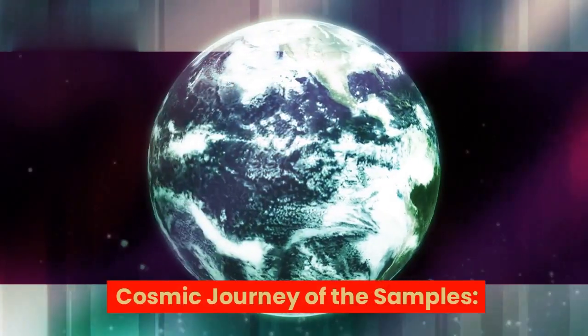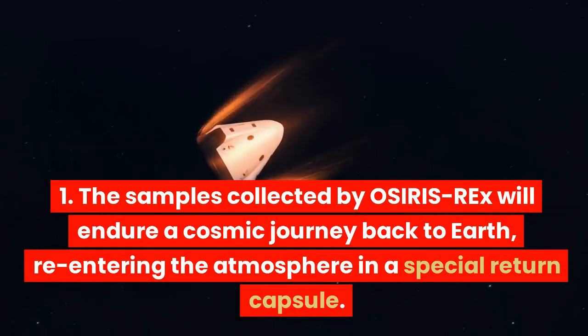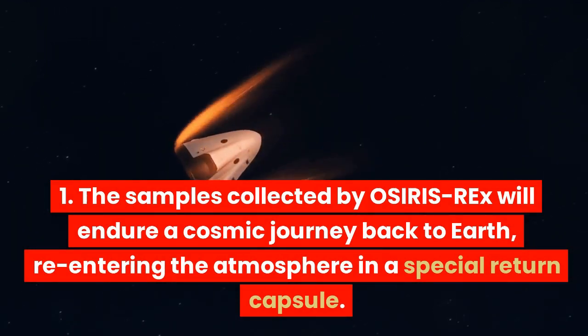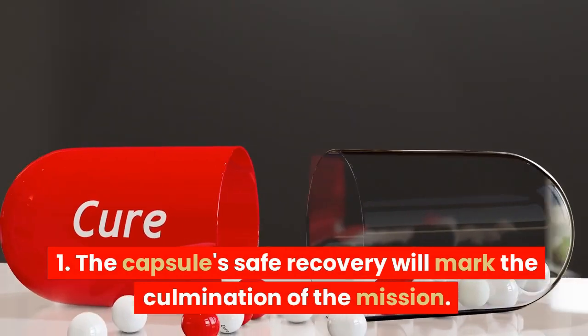Cosmic journey of the samples. The samples collected by OSIRIS-REx will endure a cosmic journey back to Earth, re-entering the atmosphere in a special return capsule. The capsule's safe recovery will mark the culmination of the mission.